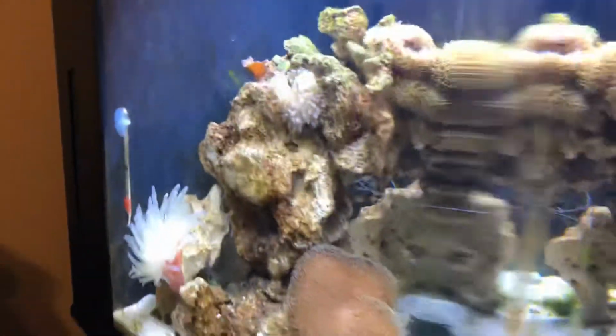I apologize. Let me check the temperature. I did have to adjust a little bit. I don't know if it was due to my protein skimmer. Right now we're at 77-ish. I want it between 78 and 80. I don't know what it is, but it is a little cold outside.